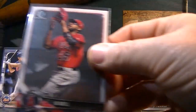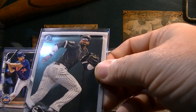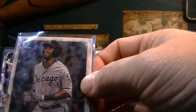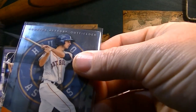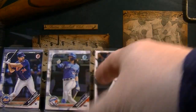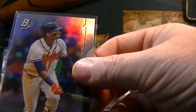Joe Adell. Joe Adell, so there's a real chance that he could end up in the outfield for the Angels this year. I found a Luis Robert in the 10 cent box. Eloy Chrome, Bowman Chrome, 10 cents. Bowman Chrome Draft, Eloy. Kyle Tucker. Found these Trouts in the 10 cent box. Check that out. Trout Topps Chrome. Bowman Best Trout in the 10 cent box. Acuna in the 10 cent box.